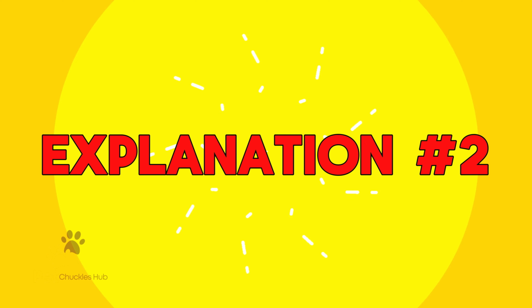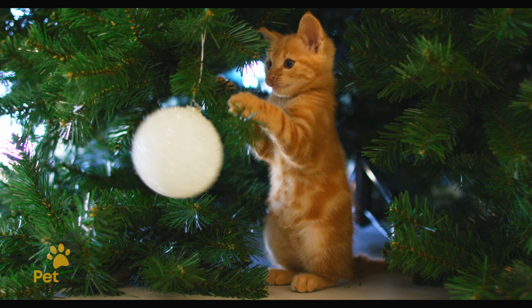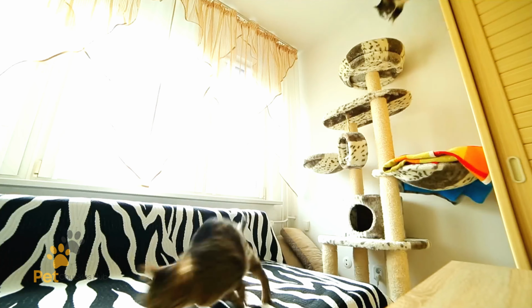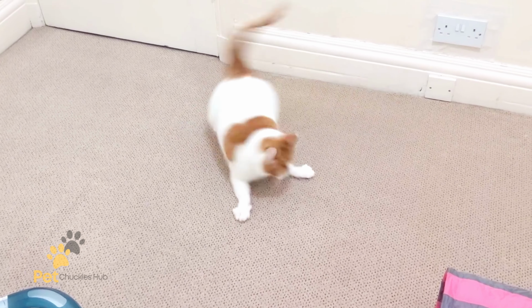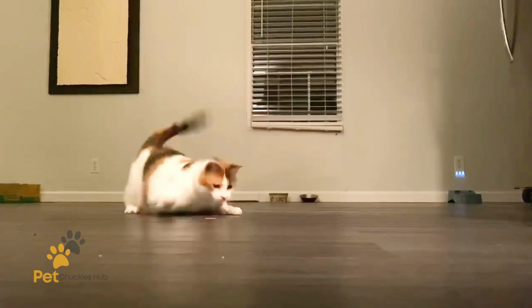Explanation number 2, the Playful Hunter. Sometimes those Zoomies are a playful version of hunting instincts kicking in. Cats are natural hunters, and whether it's a bug or a shadow, they can't resist the chase. And if nothing's around? No problem. They'll simply invent an imaginary prey and dart after it like it's the catch of the century.